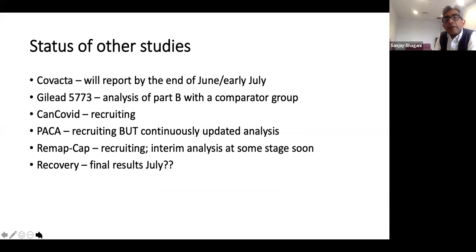COVACTA will report by the end of June, early July. Gilead 5773 will do an analysis with a comparator group. We have another study of canakinumab that's still recruiting. Our study of nebulized TPA is still recruiting. And then we will see the final results of Recovery probably very, very soon.